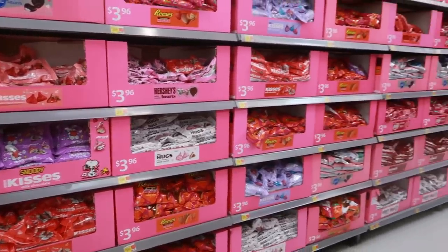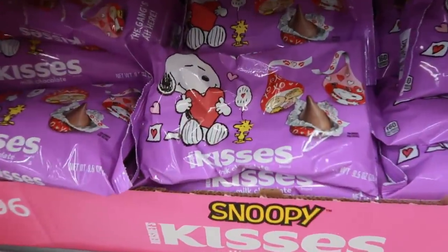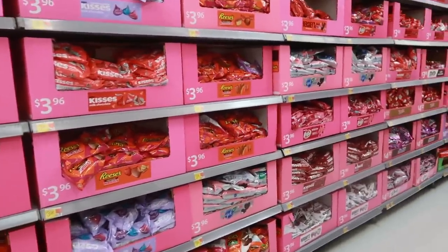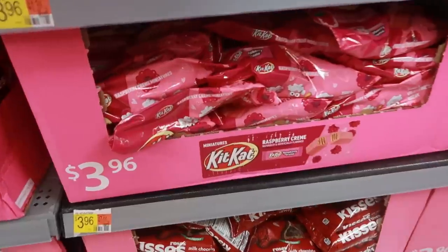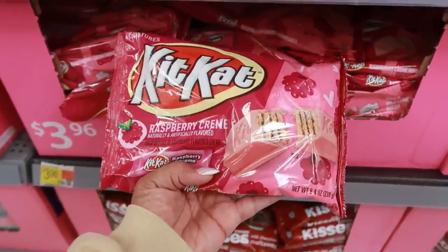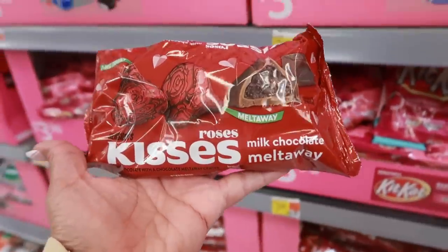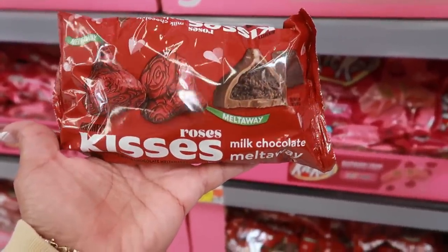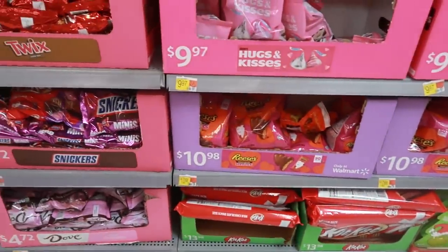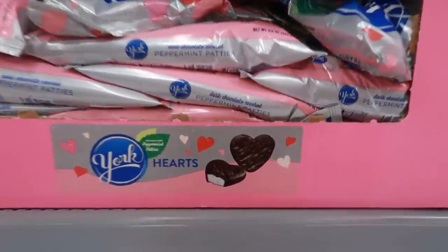And look at this, they have all the Valentine's Day chocolates out. Everything is pink. Snoopy kisses. They come with little pictures of the Peanuts gang on there. Everything is $3.96. What is this one? I guess I could change my Facebook, but I'm never on Facebook. Ooh, I bet these are good. Raspberry cream Kit Kats. Okay, that sounds good. You also have Roses Melt Away chocolates. Strawberry cream Hershey hearts, and the rest are just regular, mainly chocolates shaped like hearts. And the Yorks are cute.